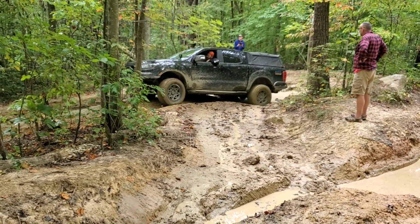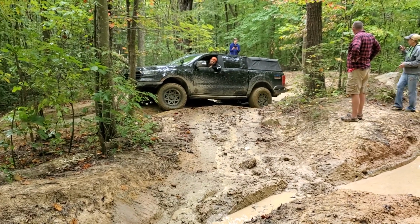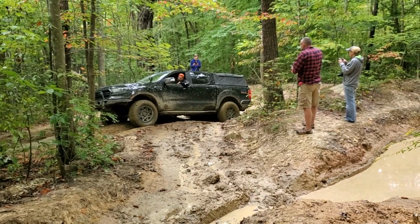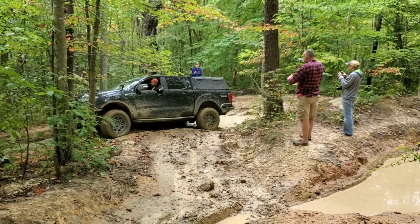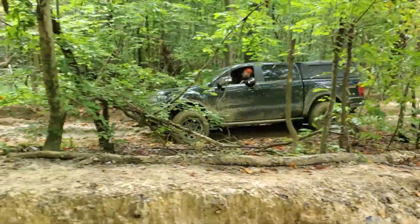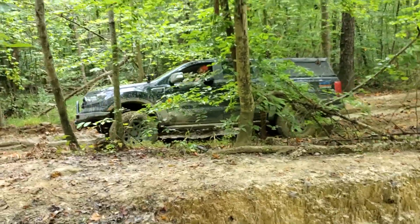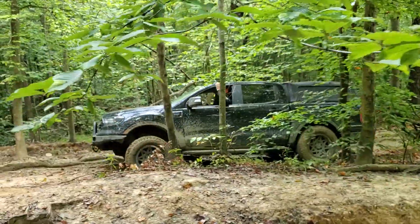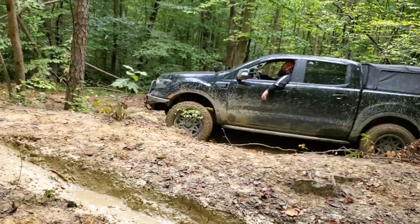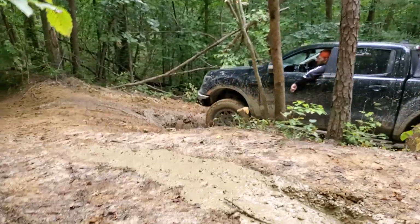Some people took a few tries to get through here, and some got through it the first try. It's not real muddy. It had been dry for quite a while at this time. This is the last day of the meet. Again, this is Mountain Springs, also known as Furnace Pilot Road. And I think there's 8 or 10 of us in this group.